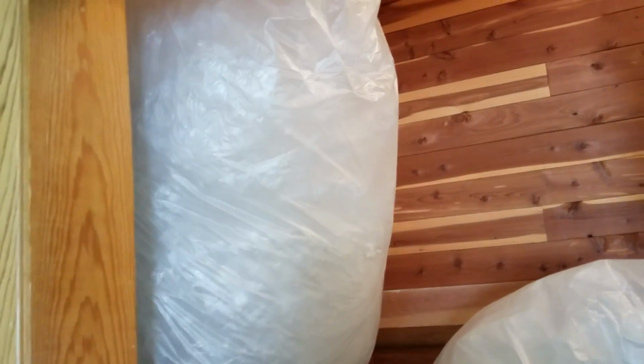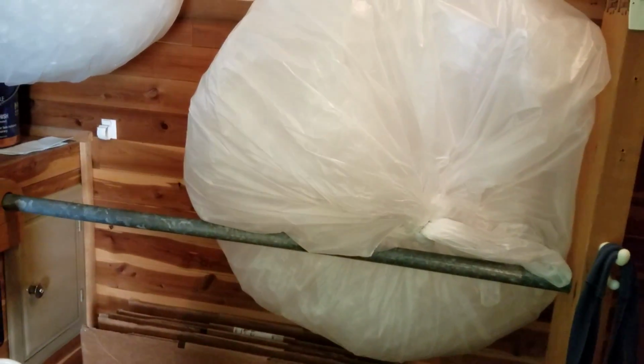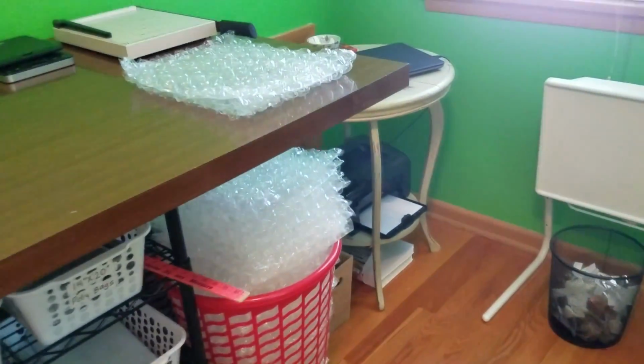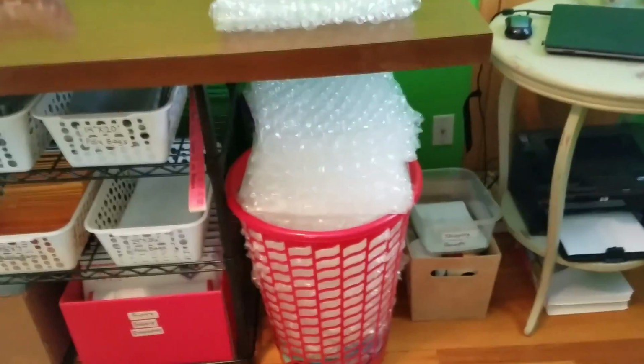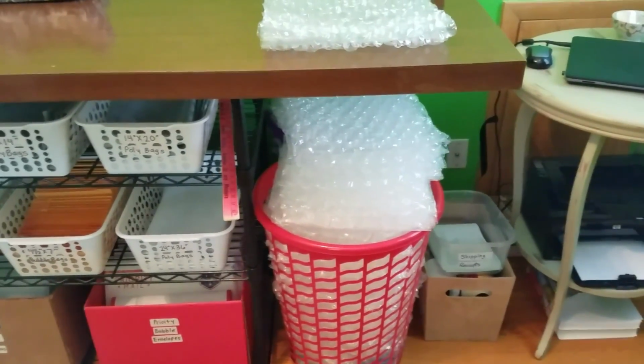These are my big bags of bubble wrap. I have at least another 6 to 7 downstairs. This is the family friend that gives me all of the bubble wrap. Actually, it's all the larger bubble wrap. And then this one is a partially emptied bag. What I do is, if I need more of the bubble wrap, we use it down here, and then when it gets kind of low, I go ahead and pull out the bag and then restock that.